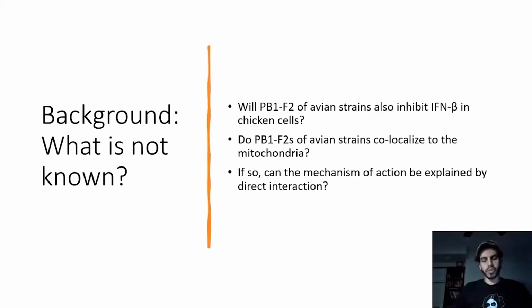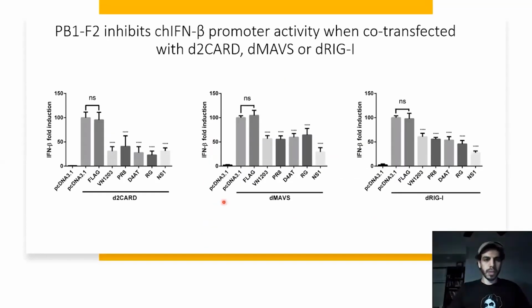So what is not known so far is, will these PB1-F2s from the avian strains also inhibit chicken cells? And is the mechanism of action similar to what it is with PR8? Are they co-localizing to the mitochondria? And then if so, are they binding directly to each other? So basically we recreate all these experiments, but this time including the 3 avian strains.